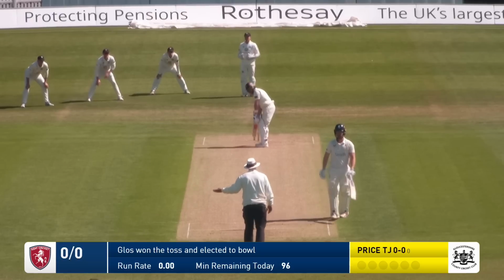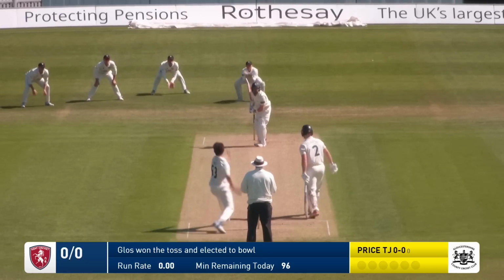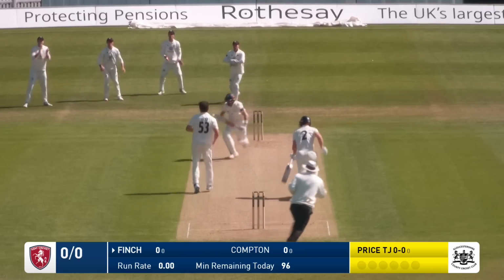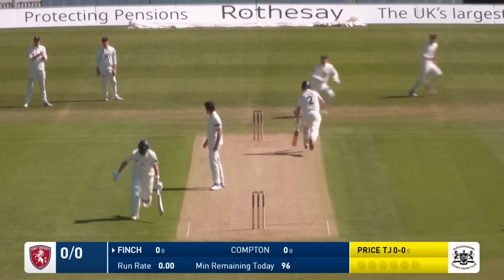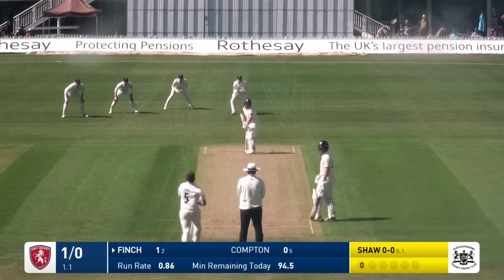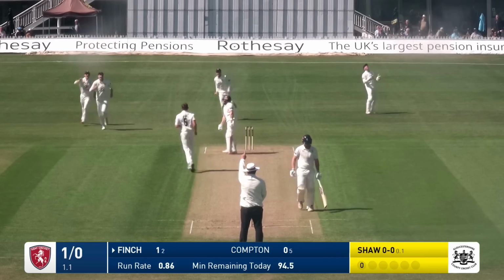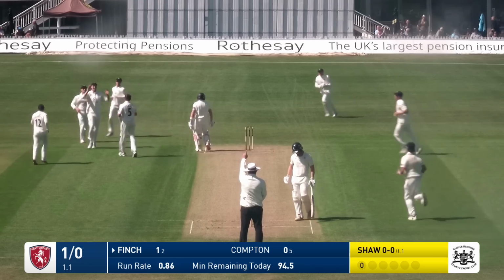A point, mid-on, mid-off, mid-wicket, third man, and fine leg, as that one is decent just outside off stump. Ball, and they've scampered through for a couple. Shaw once more, again goes leg side. He thinks he's got a nick, and he's got it! He's been strangled down the leg side.